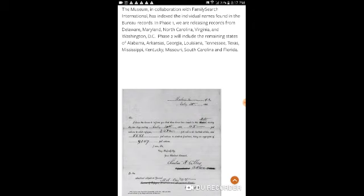But anyway, it says the museum, in collaboration with Family Search International, has indexed the individual names found in the Bureau records. In Phase 1, we are releasing records from Delaware, Maryland, North Carolina, Virginia, Washington, D.C. Phase 2 will include the remaining states of Alabama, Arkansas, Georgia, Louisiana, Tennessee, Texas, Mississippi, Kentucky, Missouri, South Carolina, and Florida.